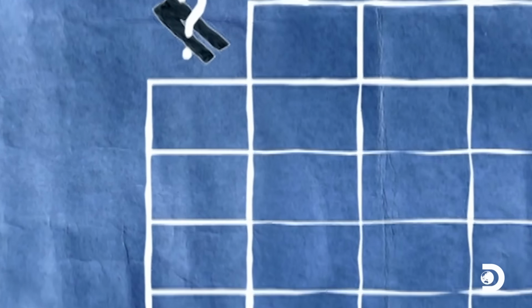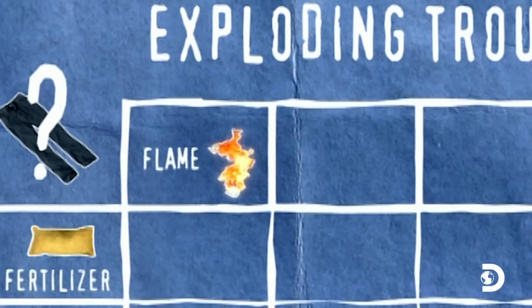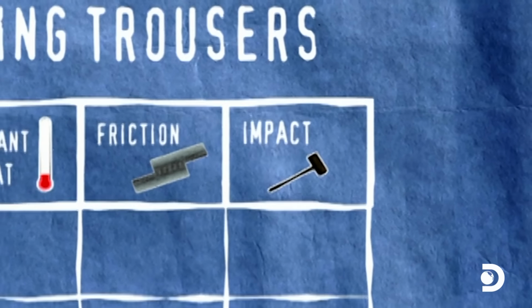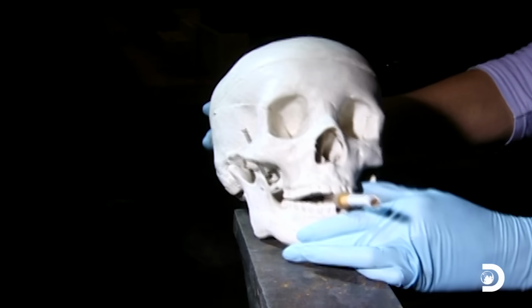To try to expose the exploding trouser culprit, the team is going to subject each of the volatile vagrants to each of the four detonation systems. The recipe that blasts off most often will then be ramped up for the big scale test. And for round one, it's Kari's unusual open flame ignition system.